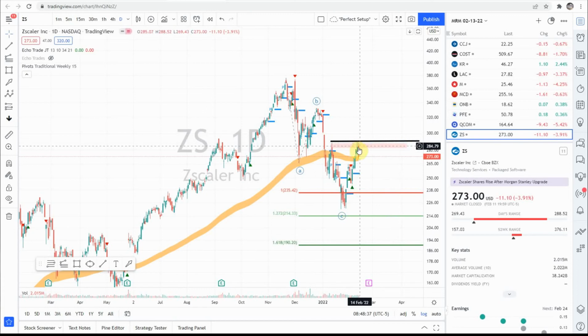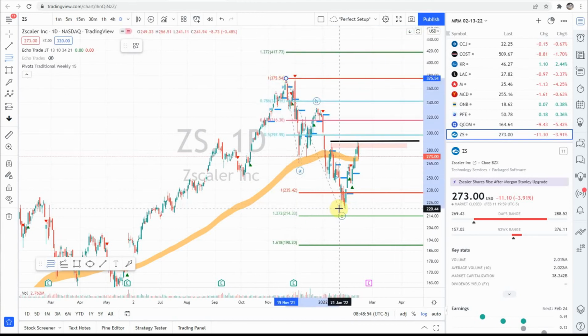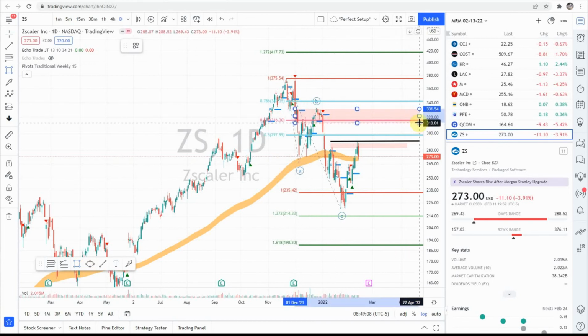Yes, that's above the red box, because the top of that green tail right there was slightly above there. So somewhere up here around 293 to 300, we need a close up in there, like a daily close. That gets me interested. Possibly an entry. Yeah, possibly an entry. We do have resistance coming up right up here. We need to see it clear this zone right in here.